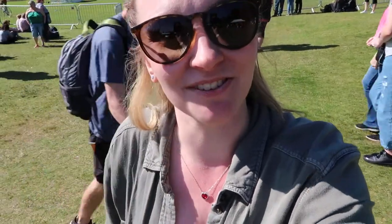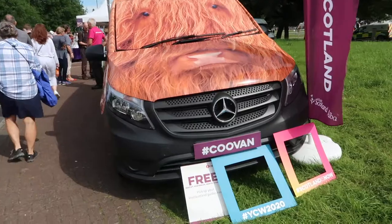We're here at the 53rd Loch Lomond Highland Games in Balloch today. There's not too much to say about them other than these are a timeless Scottish tradition. So come along with me and let's go enjoy the festivities. The Cowan.